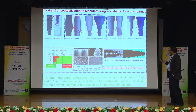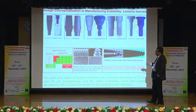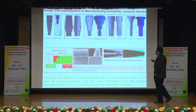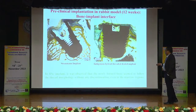Just to show you what the different design changes are that we have introduced, and the different diameters from 3.7 millimeter to 5.5 millimeter, and different lengths. These are the standard diameter and length dimensions of dental implants that must be available to any prosthodontist for dental surgery. These are now ready, and this has gone into clinical trials.